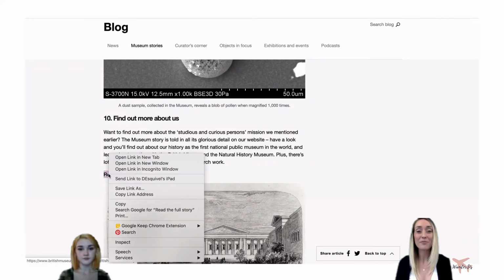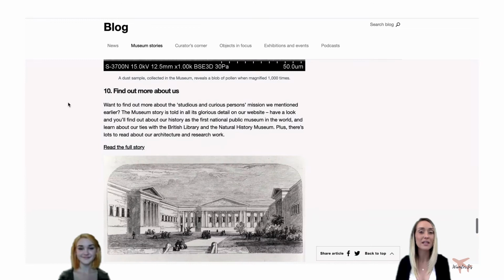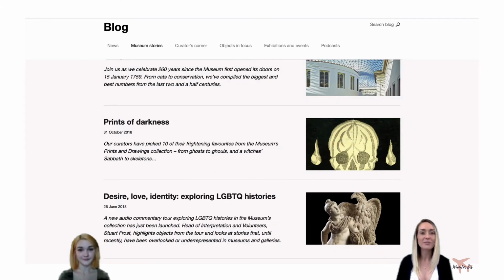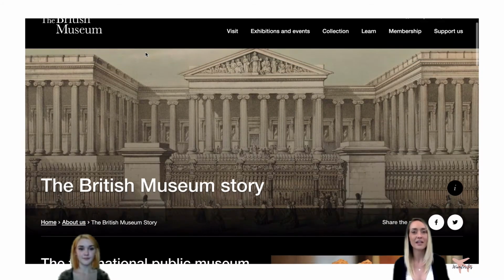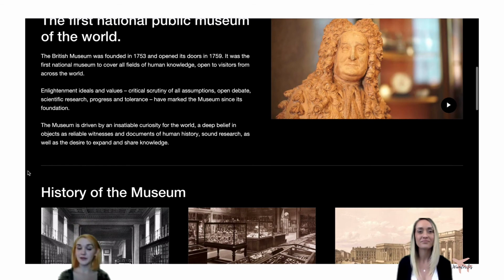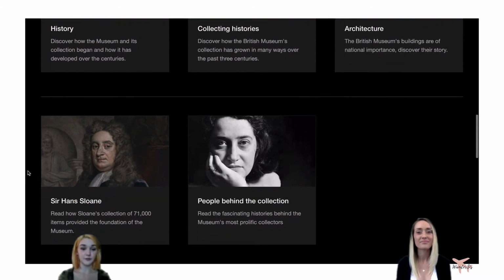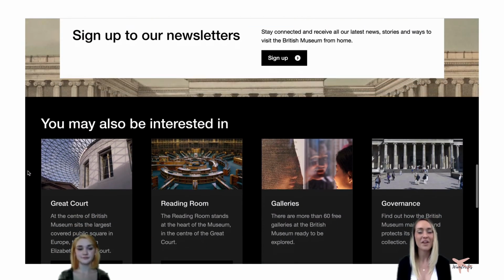All right, number 10 way to explore the British Museum from home is to learn more about the British Museum. So they've got some links here where you can dive in and read the story about how the museum came to be and things like that, really just diving in on the history of the museum itself. Yes, and it will take you through more of how the museum came to be rather than the exhibits within it. It's super cool and a really good resource to learn more about something local. Yeah.